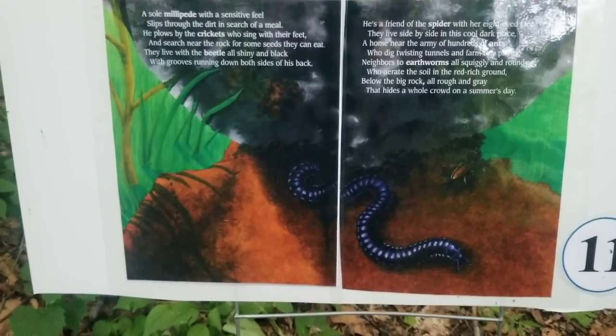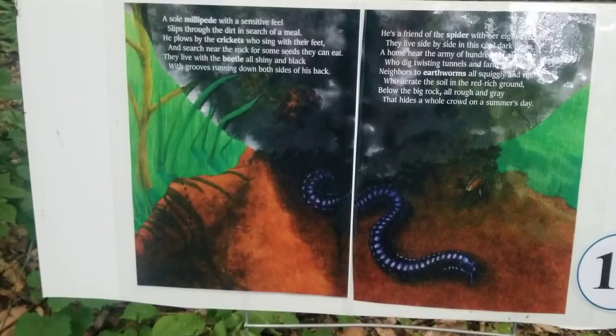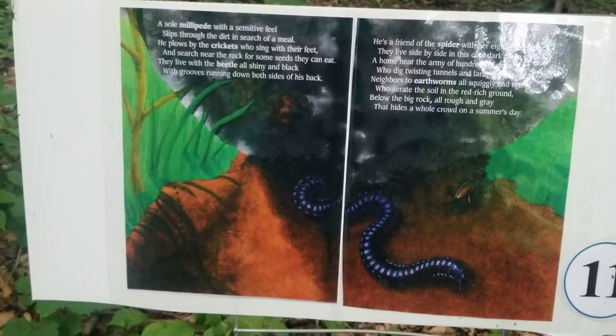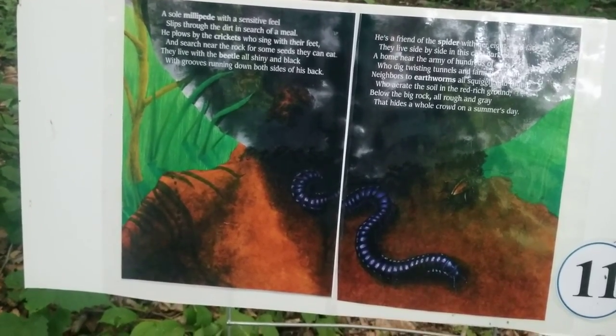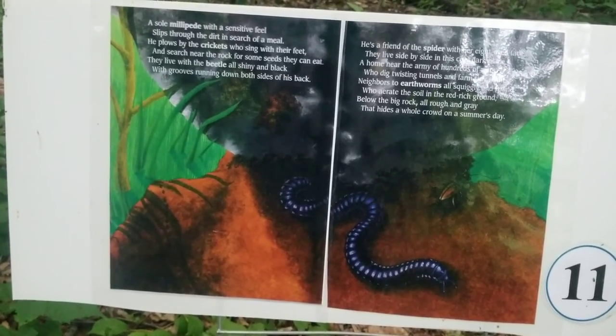A sole millipede with a sensitive feel slips through the dirt in search of a meal. He plows by the crickets who sing with their feet and search near the rock for some seeds they can eat. They live with the beetle all shiny and black with grooves running down both sides of his back.